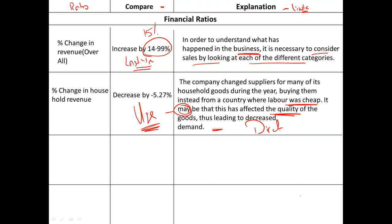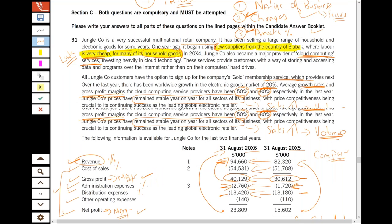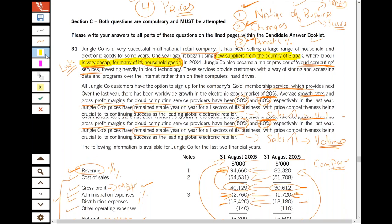Then we have the second one. Percentage change in electronic goods. So it increased by 28% compared to last year. Comparing with last year, it increased by 28.21%. Why? Let's find the reason. So the four things that I marked out initially, let's use that. So how can I link? It's so simple, my friends. See, there has been a worldwide growth in the electronic goods market of 20%. Wow, so easy.